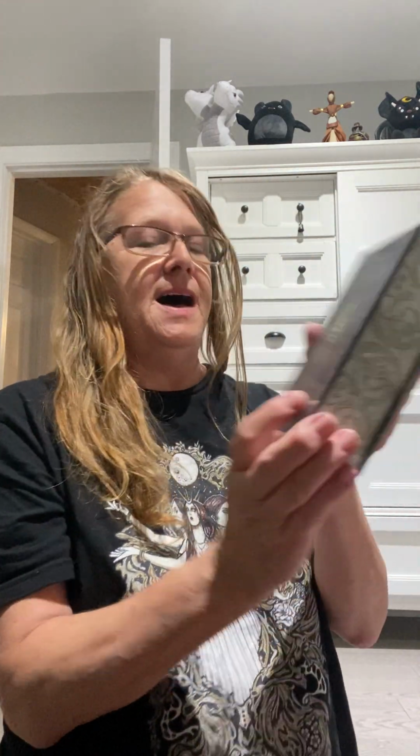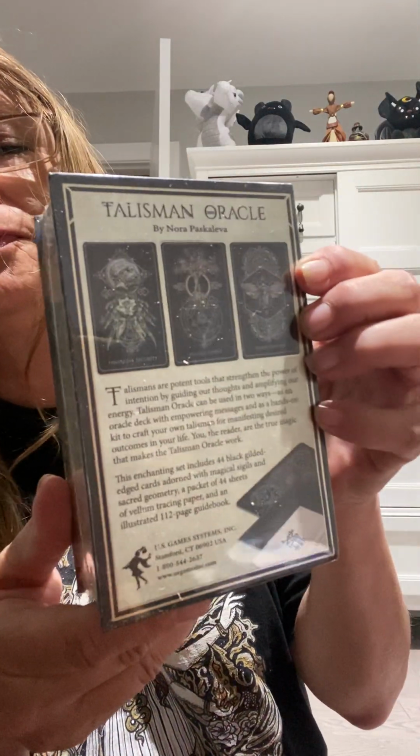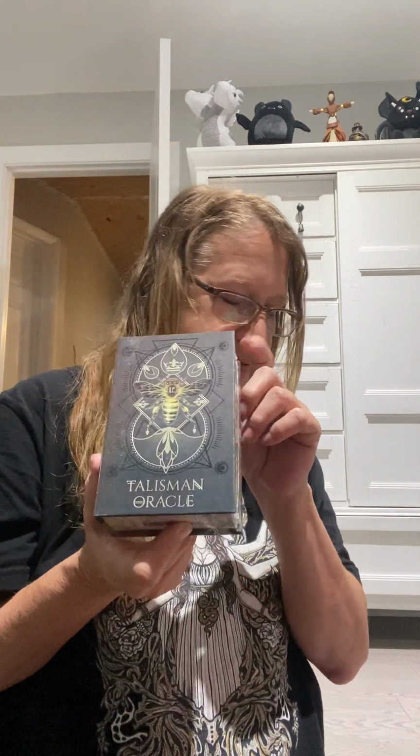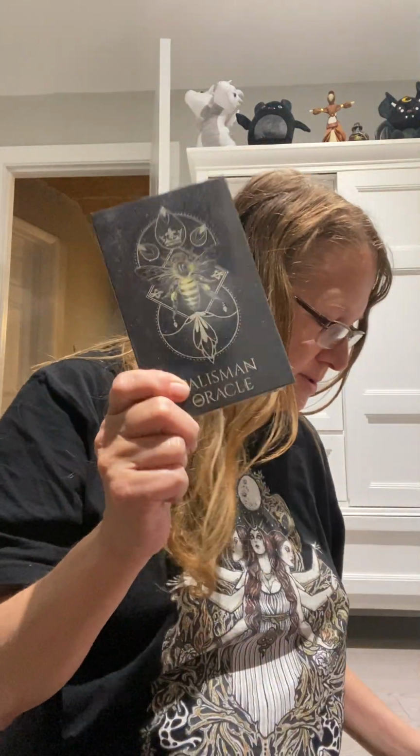We have the deck. The Talisman Oracle. Pretty cool looking. Did I get this in another box? I think I might have. I'm not 100% sure, but I think I might have got this in the Midnight Muses or Sugar Muses.